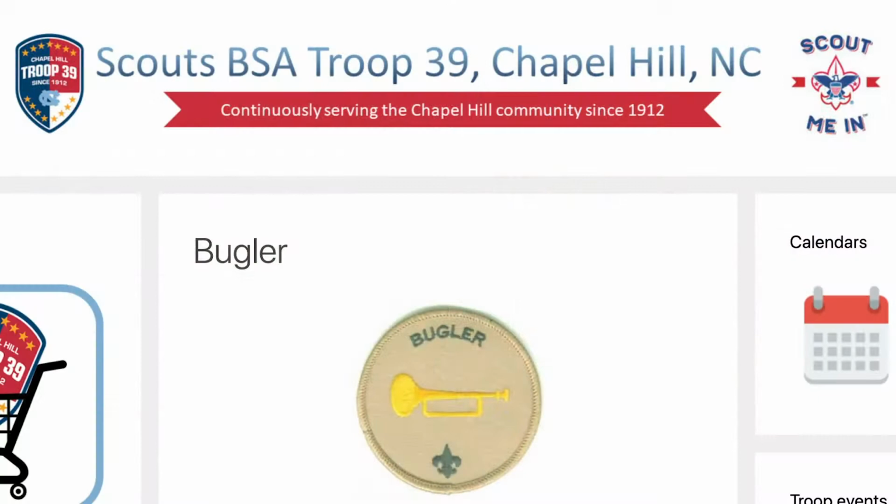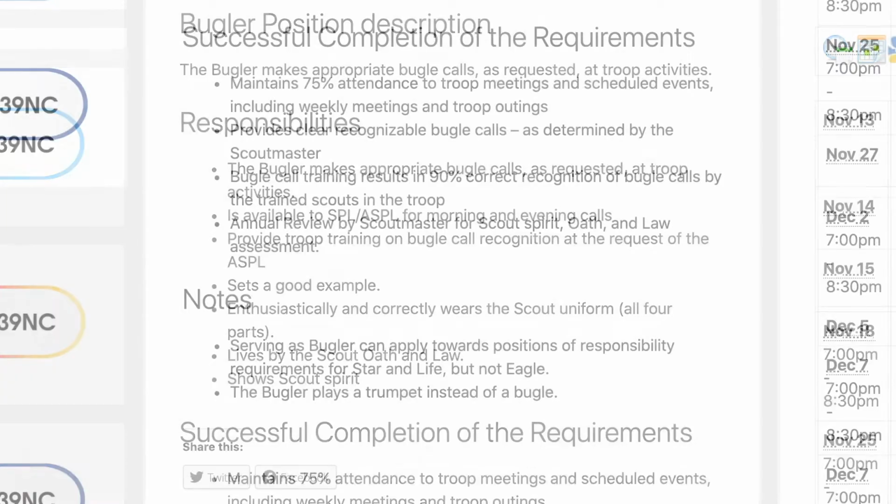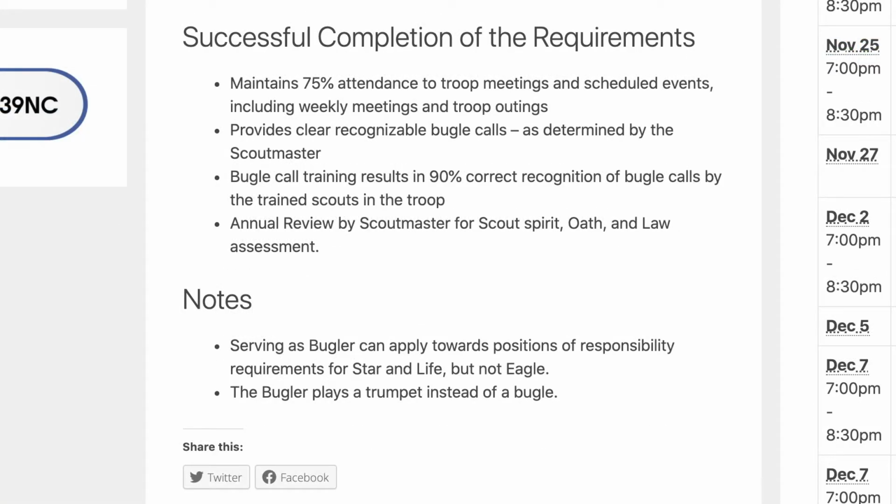Since the Bugling Merit Badge now requires a scout to serve as troop bugler for 3 months, let's talk about the bugler as a leadership position in the Scouts BSA program. The bugler position is an acceptable troop position of responsibility for star and life rank, but does not qualify for the rank of Eagle Scout. Scouts BSA Troop 39 of Chapel Hill, North Carolina's website has a page which lists the responsibilities and the standards a scout must meet to successfully serve his unit.